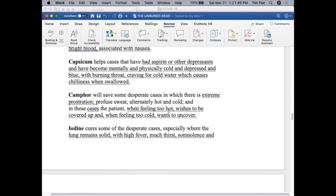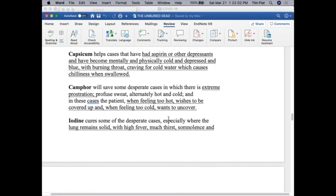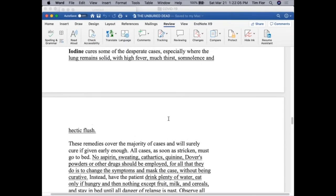And the big thing about Camphor, the times I've prescribed it successfully, here they say when they feel too hot, they want to be covered, but when they feel too cold, they want to uncover. The times I've seen it is the patient is chilly, but they want to be uncovered, or their feet are cold, but they want to uncover. Iodine, they mention.